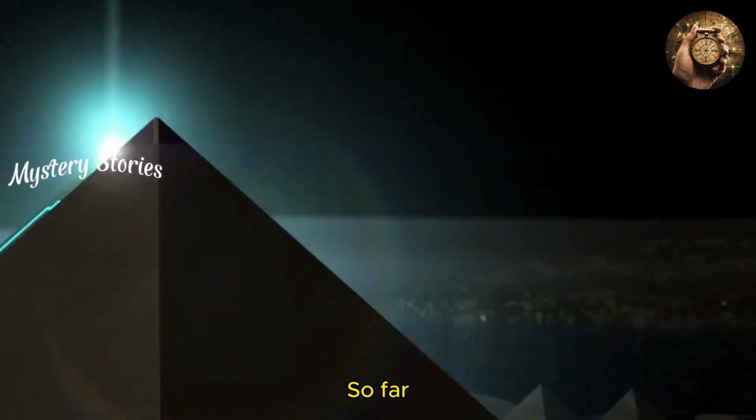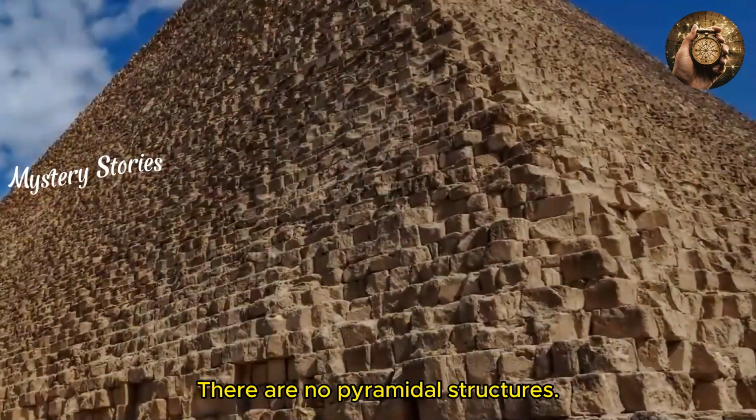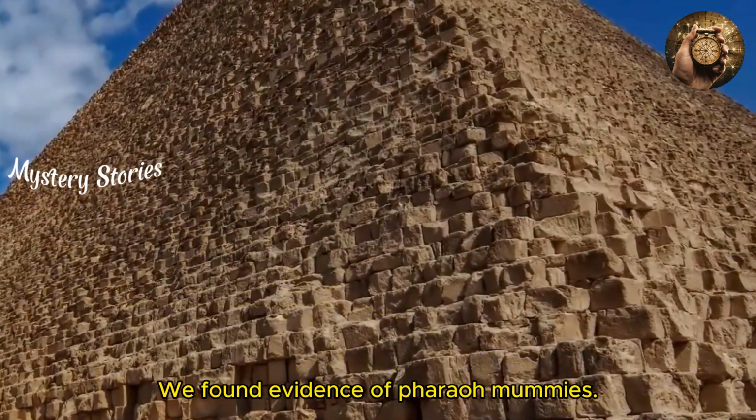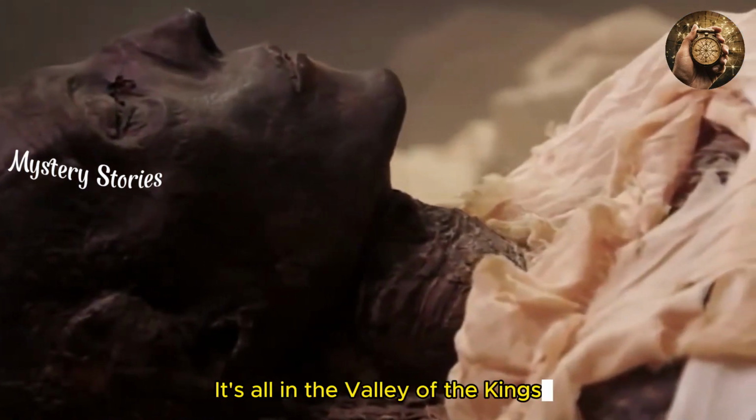So far, among the more than 100 pyramids in Egypt, we have found no evidence of pharaoh mummies in any pyramidal structure. The true burial place of these pharaohs is all in the Valley of the Kings. This is something that has been confirmed many times.